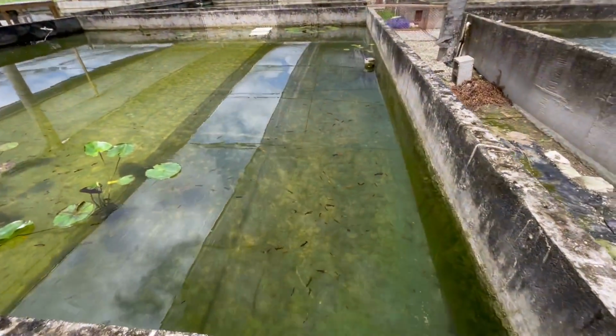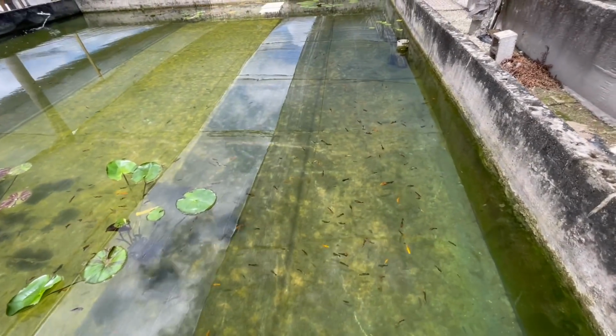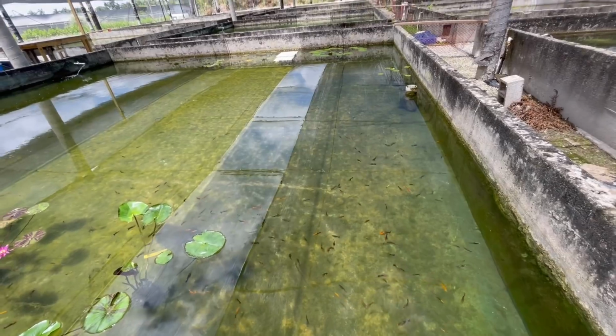I mean, guppies are nice, man. You guys think we should bring some guppies home for the aviary? What do you guys think? Put it down in the comments. There's a lot of different guppies.